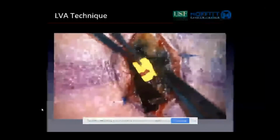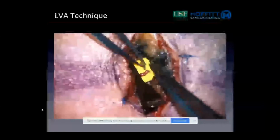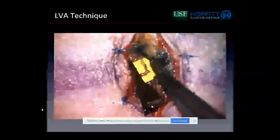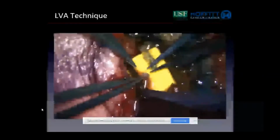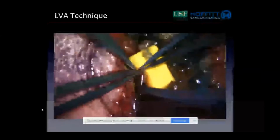This is just a view here of us bringing on screen left the venule together with our dissected lymphatic, screen right, and the anastomosis being performed.